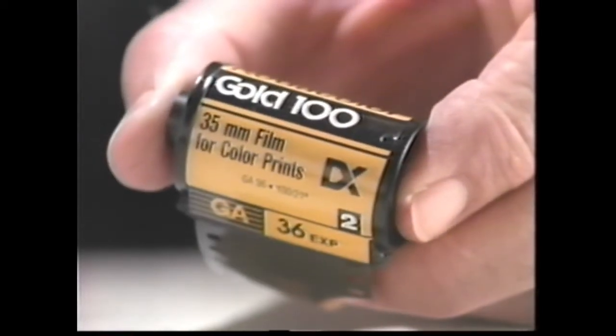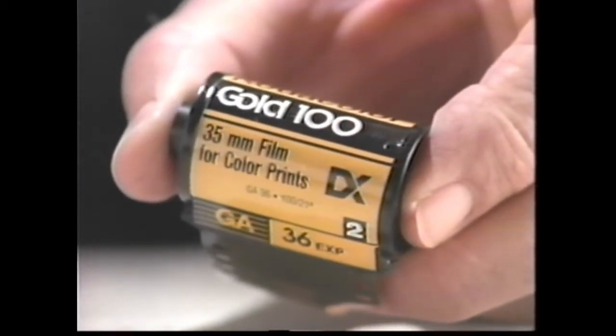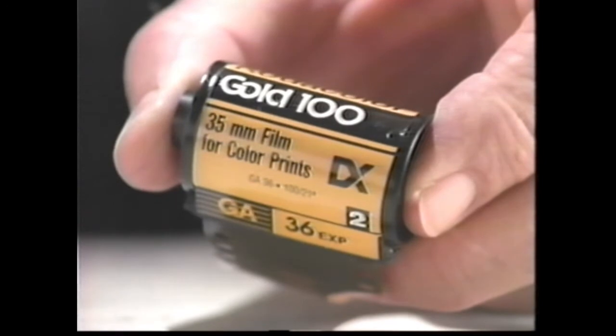Then load your film. Not special film. Just any standard 35mm 100 ASA color print film, the kind you find everywhere. But remember, the Nishika camera uses 2 frames of film for each 3D picture, so you'll get half as many photos as indicated on the label, but they'll be 3 times as thrilling. For example, this 36 exposure roll will give me 18 3D pictures.